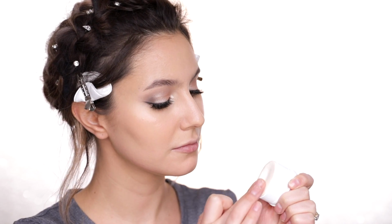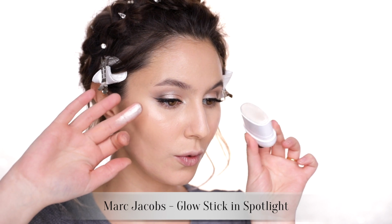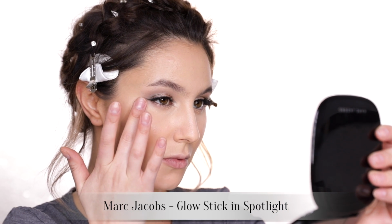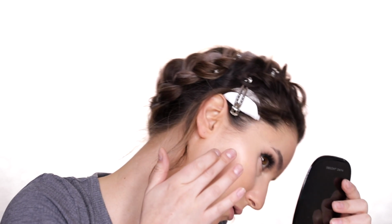I selected one of my glossiest highlights, the Marc Jacobs Glow Stick. It's one of those highlights that you can't really see until the light hits it in just the right way, and then it beams. It is truly beautiful. So mostly hitting the cheekbones here, and with whatever is left on my finger, I'll take it on the Cupid's bow, maybe a little bit on the nose, above the brow. And when you see me here, cranking my head, I'm inspecting the highlight edges to make sure that they are perfectly diffused. Makeup is serious business.